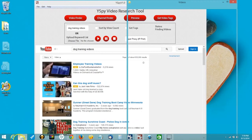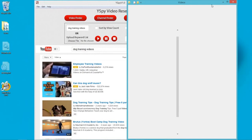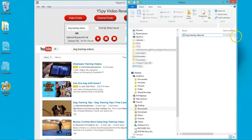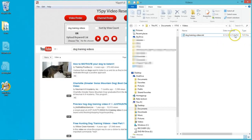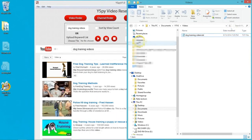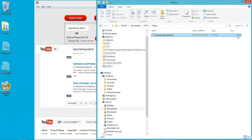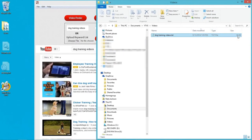So we go and we open this folder. I'm on my laptop, so it runs a little bit slower than my desktop. But it's created a file here called dog training videos, and you see that it's being updated. Today's September 13th. So the size is being updated as it's running. Right now it's 22 kilobytes, 25 kilobytes. So it's saving all the output to this file.